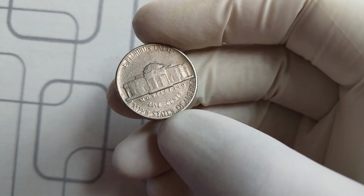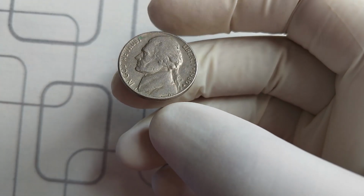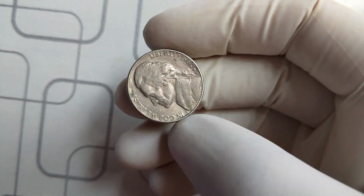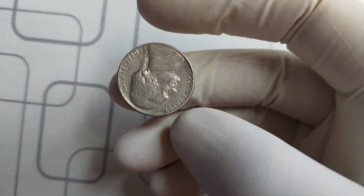In the case of the 1980 D Jefferson nickel, the coin that commands the $19 million price tag is linked to a very specific mint error that occurred during production. This error was incredibly rare, so rare in fact that only a handful of specimens are known to exist today. Each of these coins is considered a piece of numismatic history.